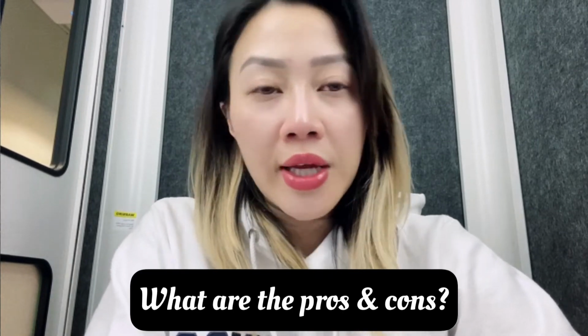So there are so many people right now doing surgery like tummy tucks to remove their fats, and it can be expensive, and also there are so many issues, and a lot of people get afraid of surgery. So this is another alternative if you don't want to do anything with surgery to reduce your fats. So what are the pros and cons?